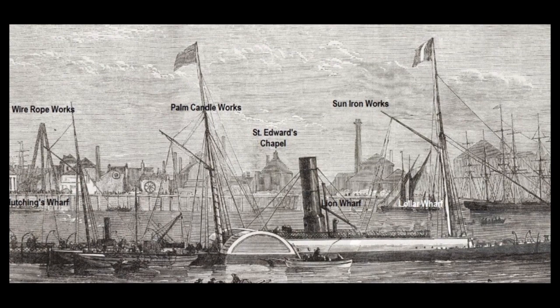This is early-ish Victorian era really, and if you look right in the centre, just above the funnel of the steamship, you will see St Edward's Chapel. So that's that there. And this image is so early that Newcastle Dock hadn't been constructed yet. So yeah, I thought I'd like to show this one. It shows the different things that we're about.